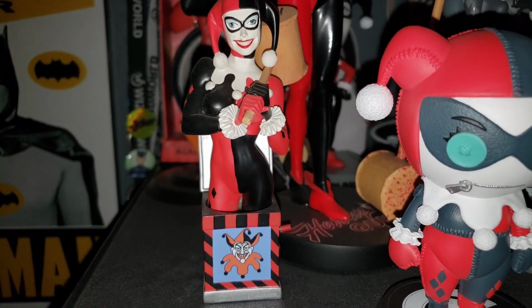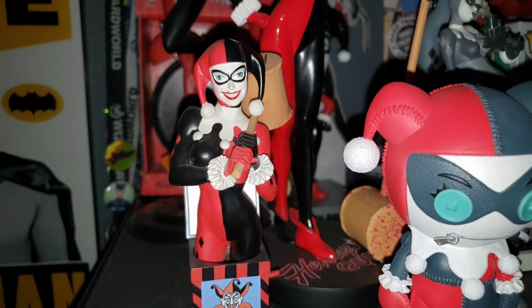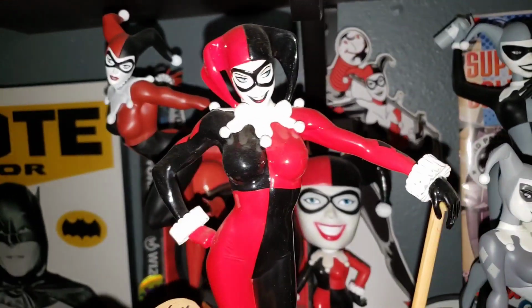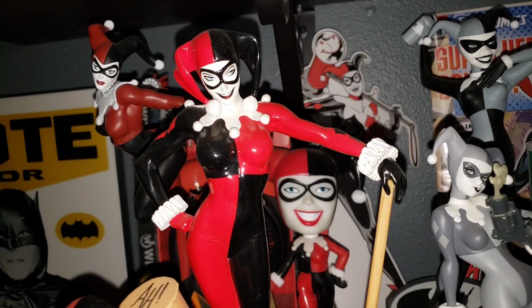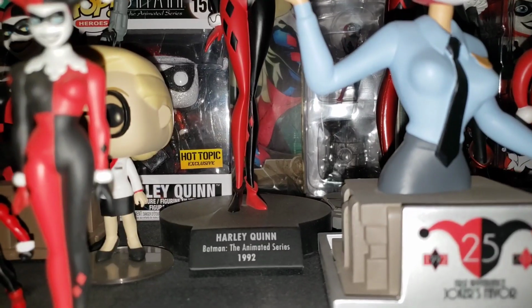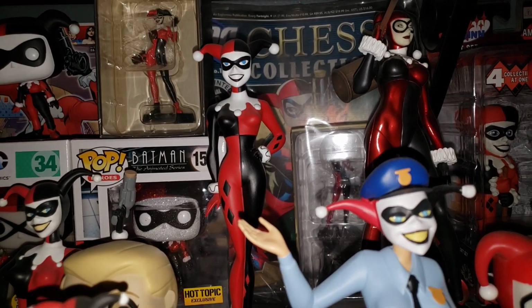Since we're talking about Adam Hughes, I also have this bust I had signed by him while I was at Fan Expo in Canada. She's a little dusty right now, so forgive her face. And then also, I have this, please focus, Adam Hughes statue that my boyfriend got me when we started dating. So that's exciting. I have this animated series Harley maquette from the Warner Brothers store.